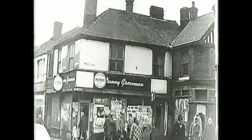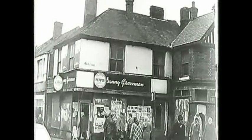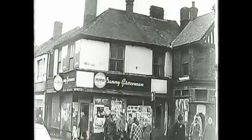Close-up of the popular Dan and Grossman shop, which stood on the corner of King Street and High Street, the forerunner to the small supermarket style of shopping we know so well today.